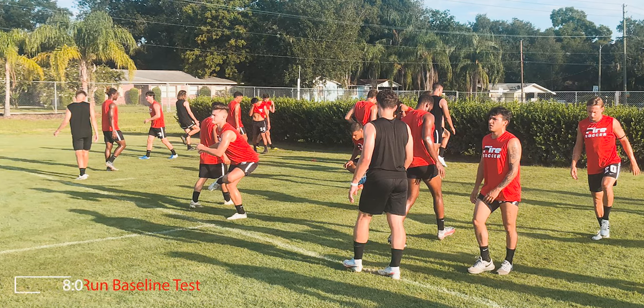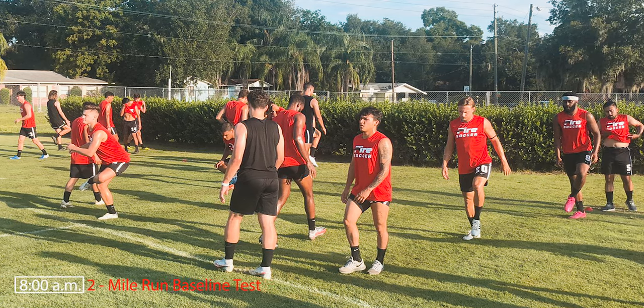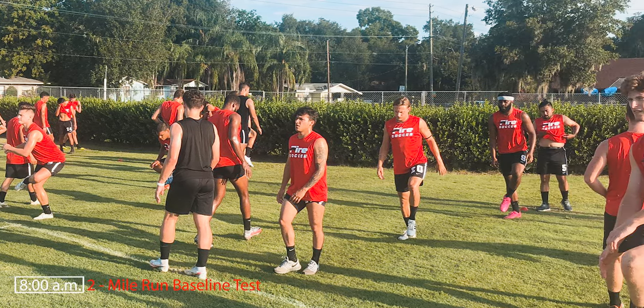And then we moved on to the 2 mile run. The 2 mile run, that was tough, man. I ended up getting a 12:10 time, which is not too bad. The time that coach really wanted is 12 minutes. So I got 12 minutes, 10 seconds.